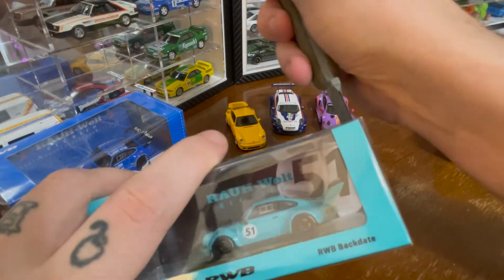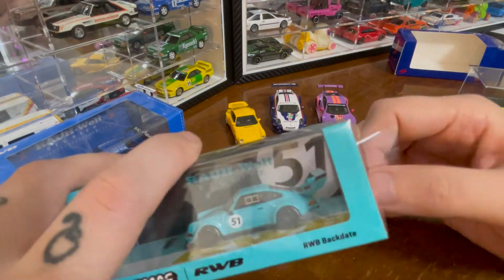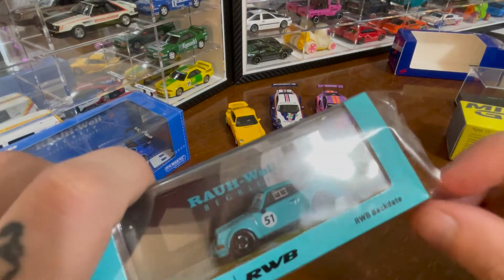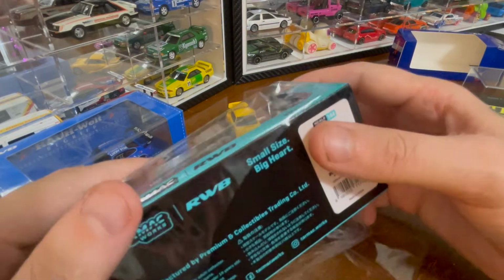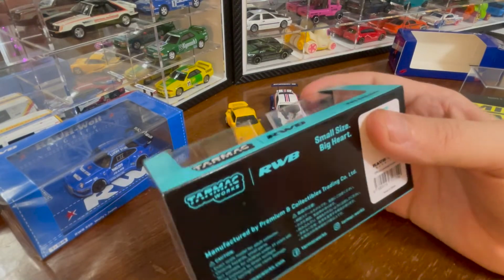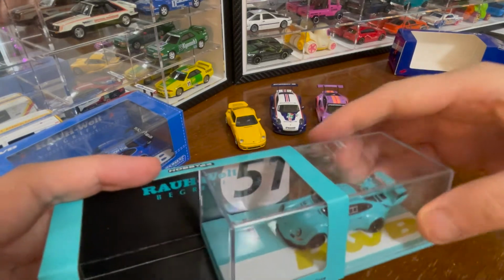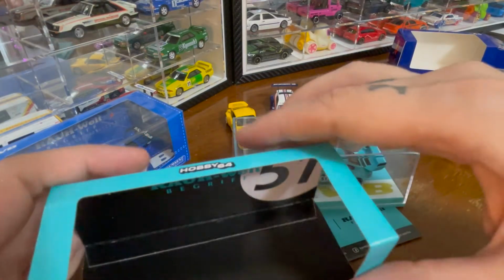For example, with a knife, you should always cut away from yourself. And yet that's not what I'm doing here. So this is the RWB backdate. In blue, it tells me. Doesn't say what Porsche it's based off of, although I think they do most of their work based off of the 911, or they did originally.